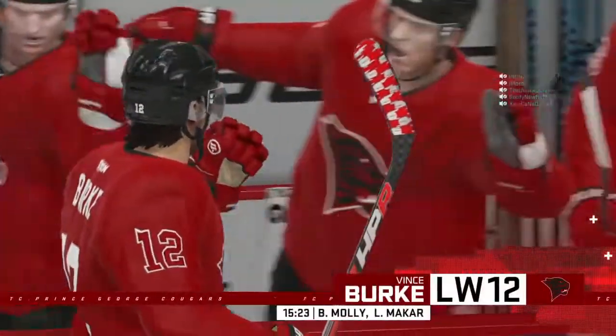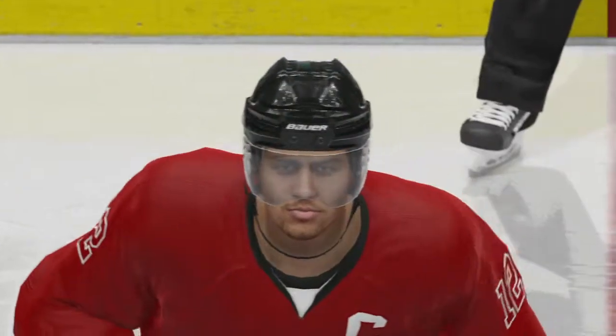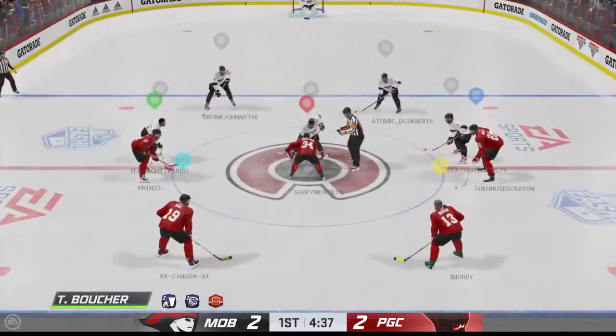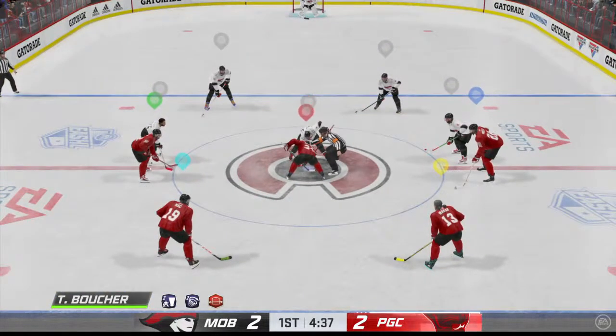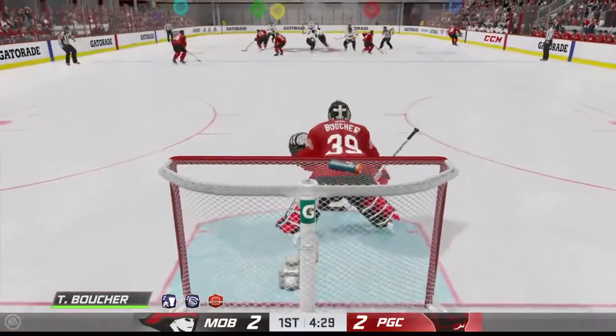Delayed. I was going to say, if you missed the net. Getting into the later stages of this period, you can feel the energy in this crowd. It's a tie game. And play resumes as the puck is dropped.